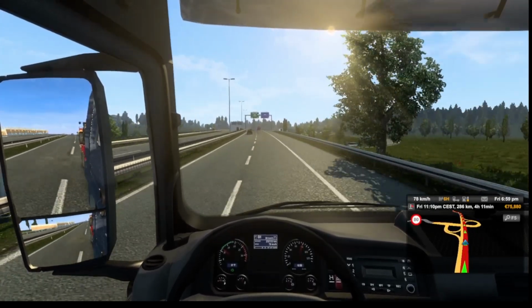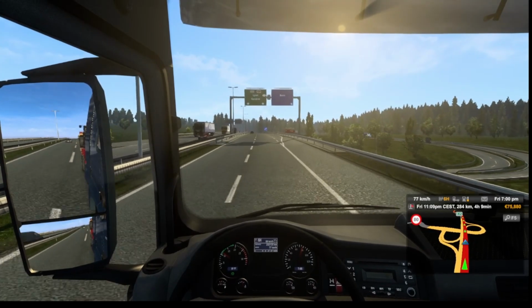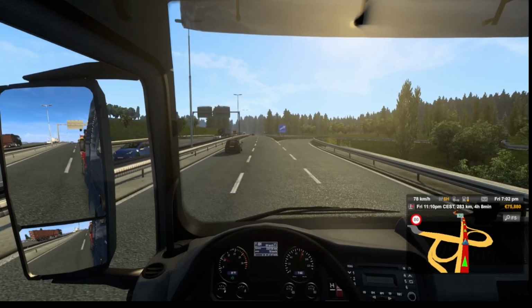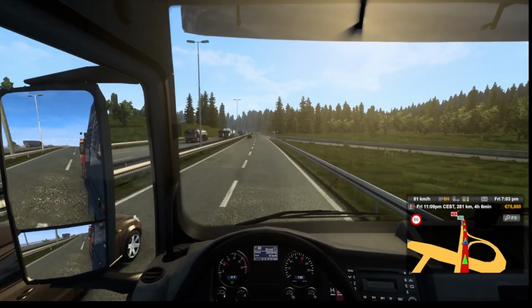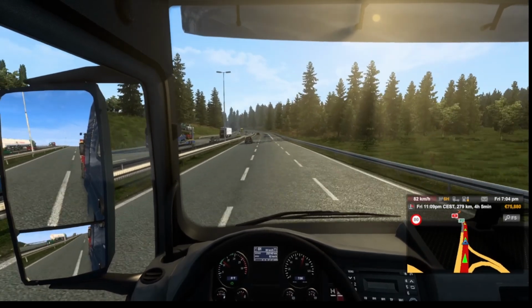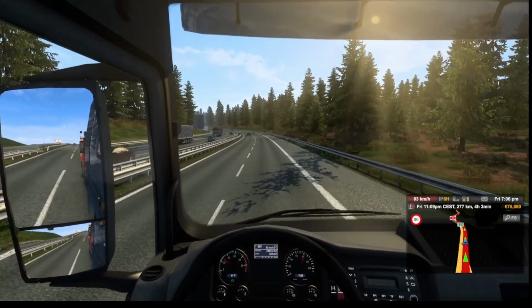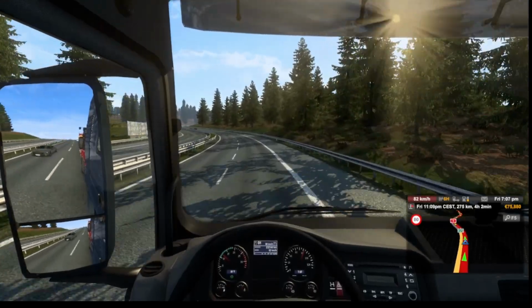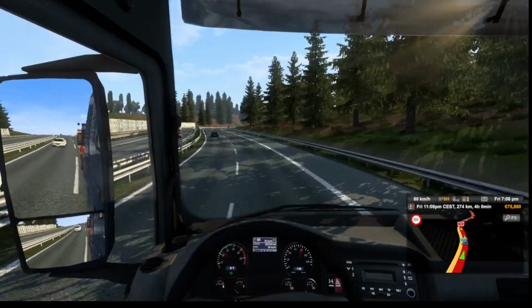Almost to Lyon. I just saw a sign for Lyon. Lyon, France. That's where we're heading. Still not going to be there until 11 o'clock, though. We got 4 hours of our trip left. But France is quite pretty.